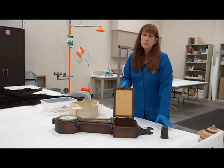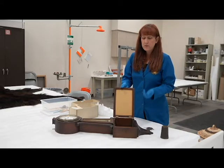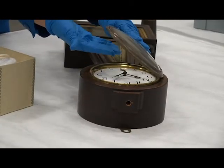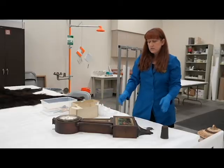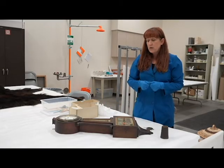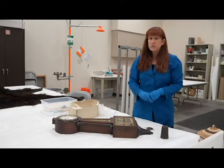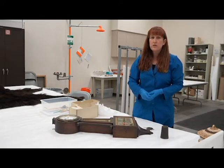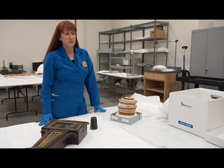If you're unable to remove the weights or the pendulum, if you wrap them with a lot of ethafoam, that will do the same thing. You can also lift the clock face and put a little bit of ethafoam on each side. And when you're packing this, you want to wrap it in ethafoam. You probably might not have a box that this will fit into, so you may need to create a custom box for it. And we do include Blue Board in our emergency supplies so that you can create a custom box.